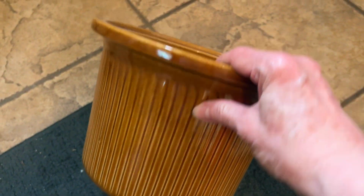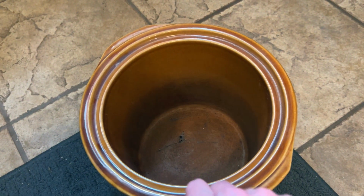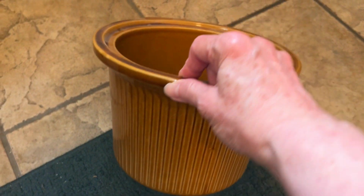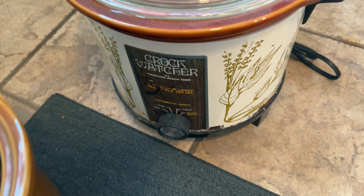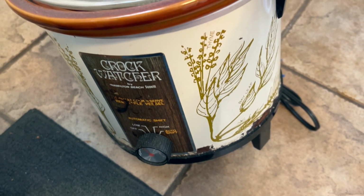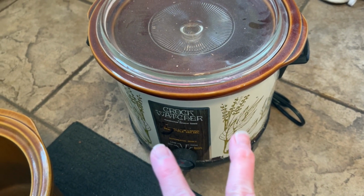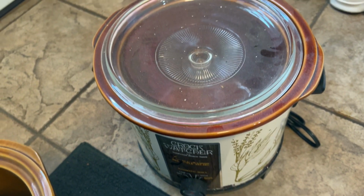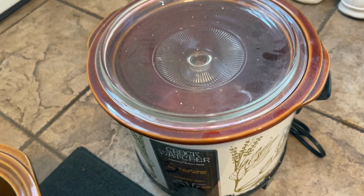I don't know why I kept this because it has a crack in it. This is my crock pot from 1990. So today's the last day for that. And then I got this at a garage sale, I believe. It's a great crock pot, but when my mom moved in with us, she brought hers, and so I don't really think I need this one because I have two this size already. So I'm going to check with my brother, and if he doesn't want this, I'll rehome it somewhere else.